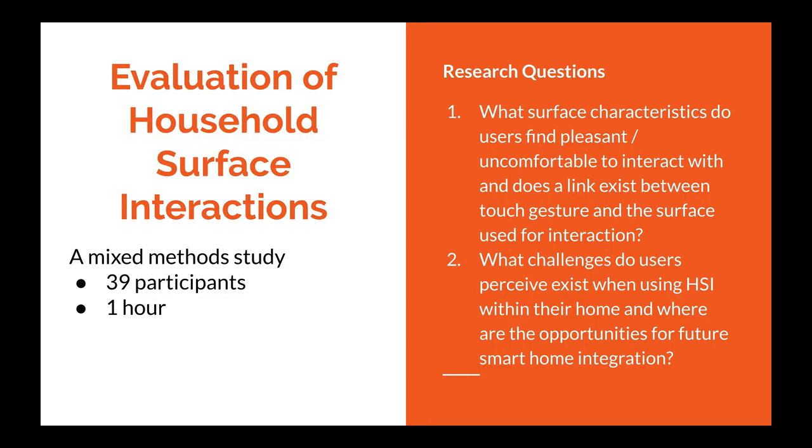So we ran a mixed method study to find out the role that texture plays in user experience during interaction, and what limitations people saw, if there were any, to try and use this device at home.